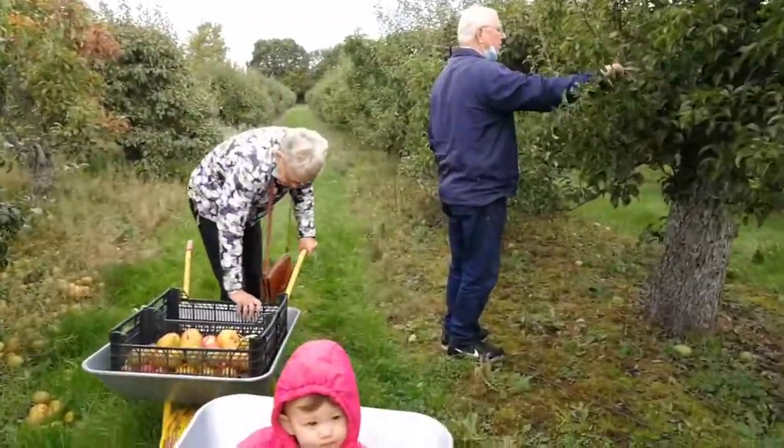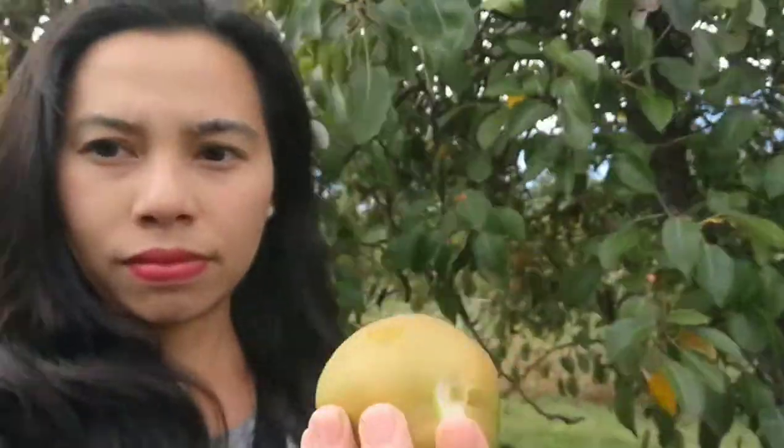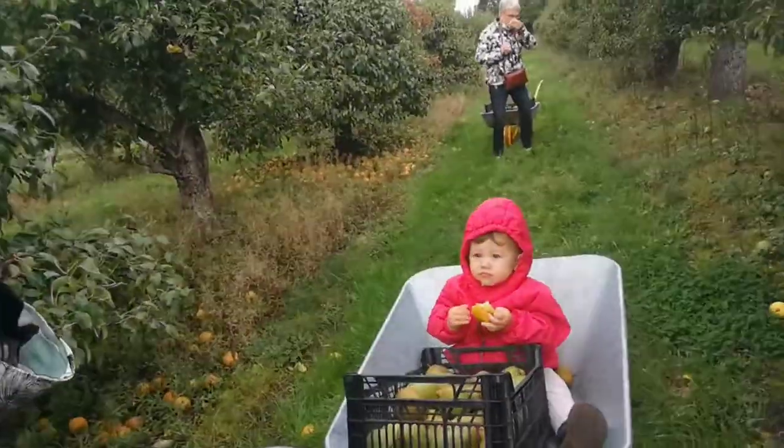That's Grammy and Popsy. No need to wash because it's organic.